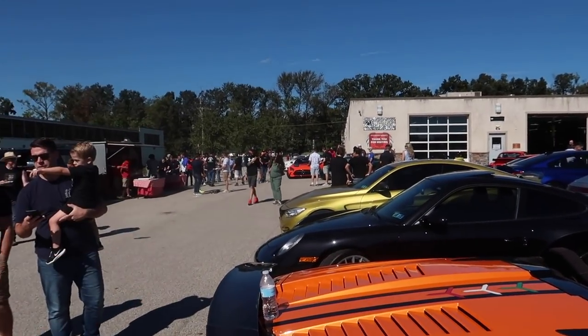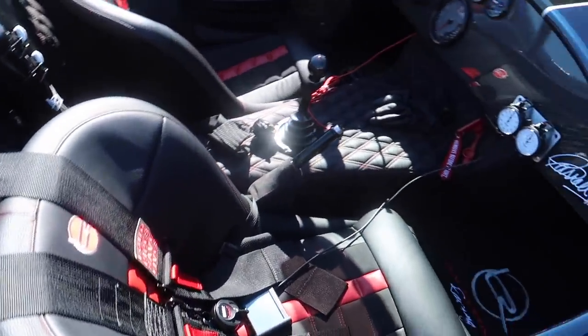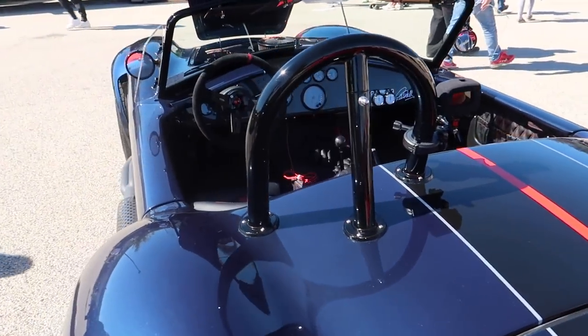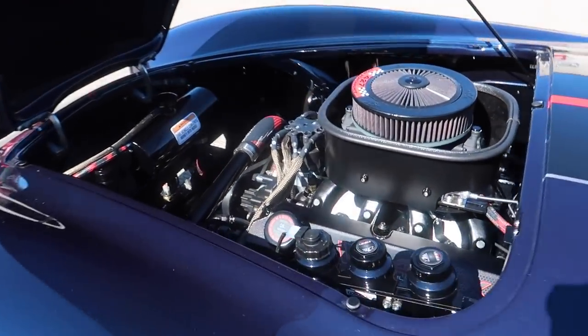I want to show that Mercedes Black Series over there. This thing is super cool. Is this a Shelby? Like a kit car? Is that what this is? Yeah. Stick shift? Look at that. Wow. Yeah, it is. Carroll Shelby. I like how he put this camera right there. That look is, I would, we need to get something like this. 427. Look at that.